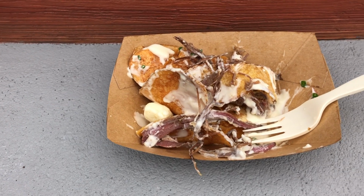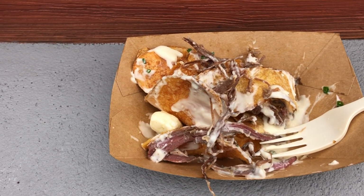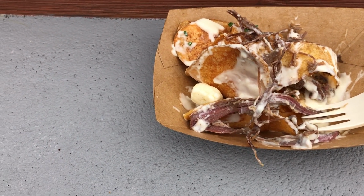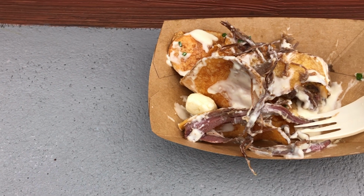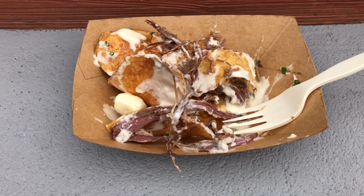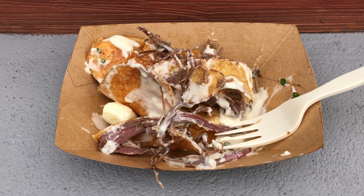The chips are really crispy. The corned beef has really good flavor, nice and salty. I don't really taste the pickled onions, but the cheese curds are very delicious too. It was a little bit cooler than I would like, but that's okay. It's a delicious dish nonetheless.